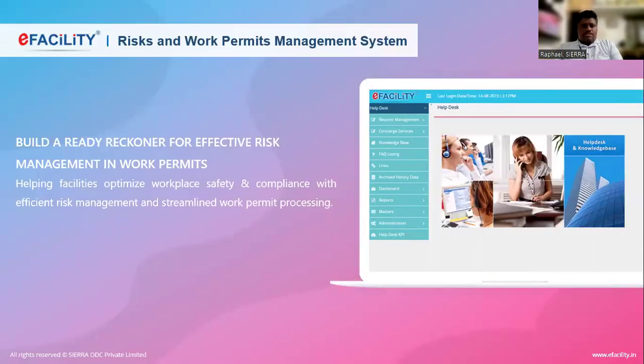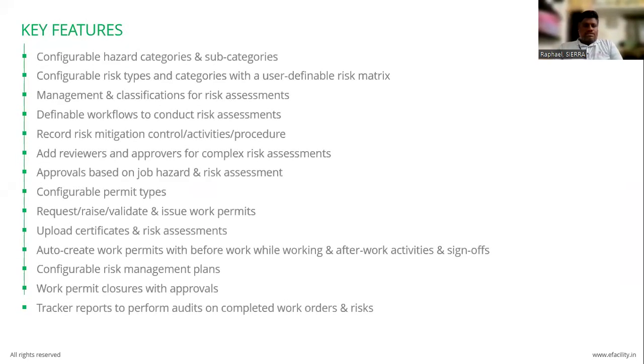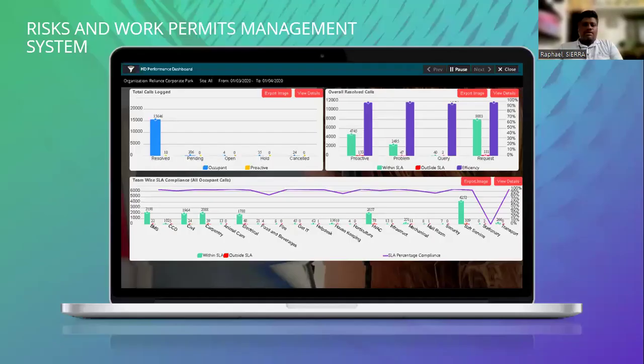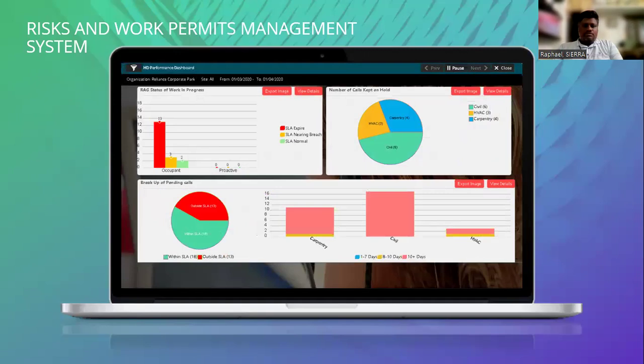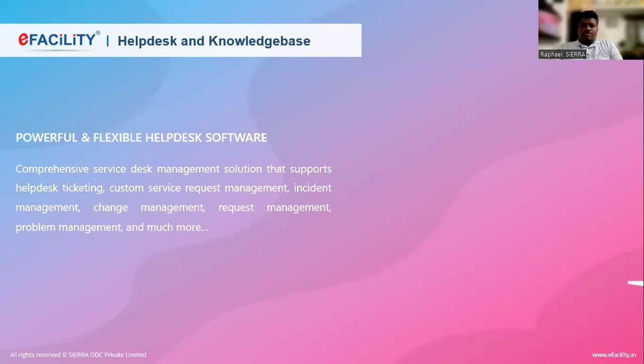So then we have risk and work permit, which is one of the modules in e-facility. Here, if you are doing any kind of work order, before that you can find what kind of risk is available. Once the risk is identified and once the risk is closed, then you can freely start your work order. So these are the dashboards which are available.